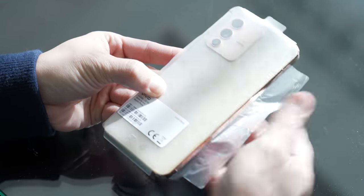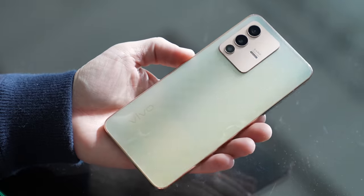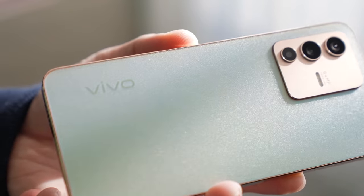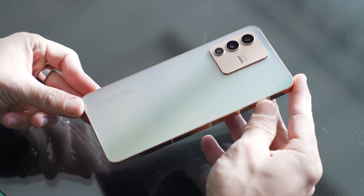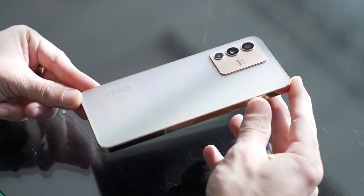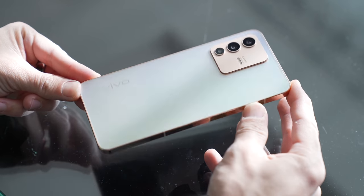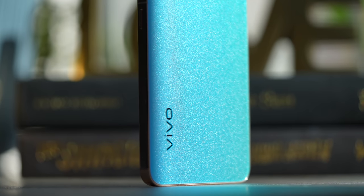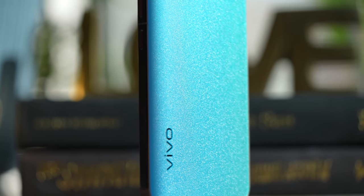Let's peel this off. And wow, the Vivo V23 5G has a matte finish, but with glittery sparkles on it. And they explode like shimmer dust when hit by the sun. Vivo calls this fluorite AG technology, and it supposedly makes the phone resistant to fingerprint smudges. But what about that color-changing effect we saw at the start of this video?